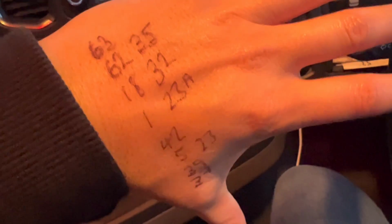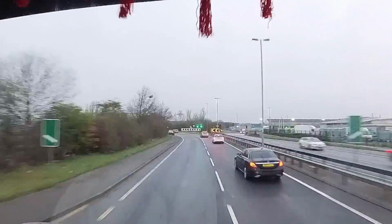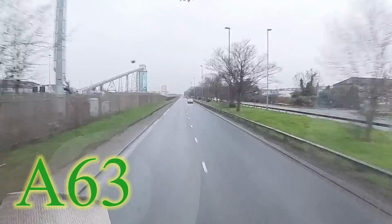I'm just gonna have a little look on my map and find out which way is the best way to go back. I would have done that while I was loading normally, but I couldn't because I wasn't allowed my phone. I'm taking this to Yeovil, Hull to Yeovil. Does anyone else write directions on their hand or is it just me? And then we're off, out of Hull on the A63.